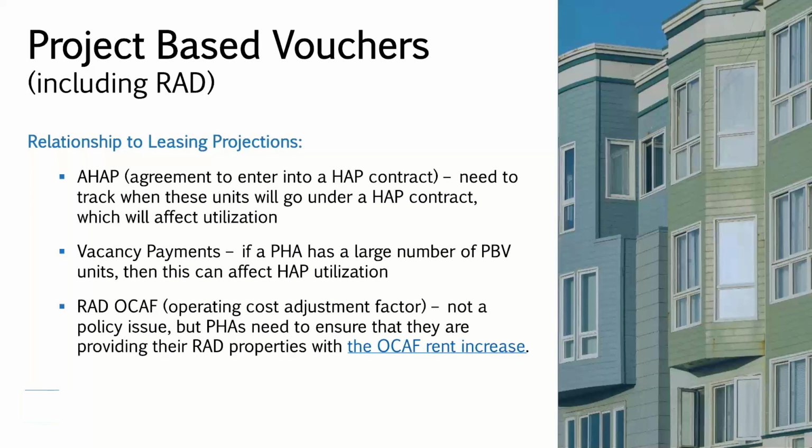You can make a vacancy payment for vacant units at a PBV property. And why that's important is because if you aren't utilizing a PBV unit and you're not paying a vacancy payment, you're not spending any HAP funds for any of those units. What I do see a lot of is that most PHAs I've worked with, I'll say 75%, don't make vacancy payments. So if you've got a large HAP reserve, that might be something to certainly look to do as it relates to PBV, because it can increase your utilization.